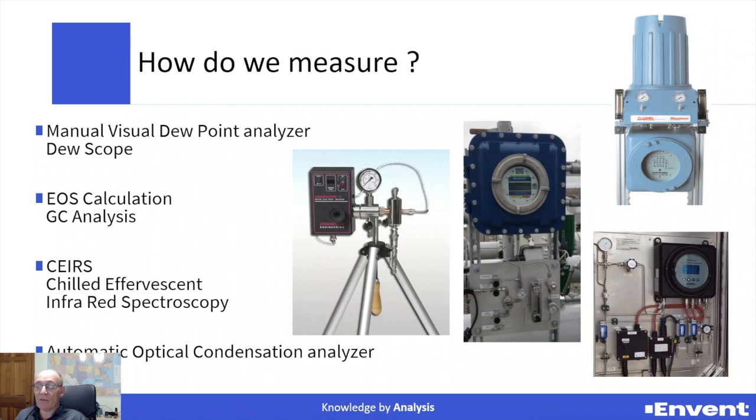This is a very operator-intensive measurement. Trained operators that are using these on a regular basis can recognize the dew points and the difference in the dew points that they see, but it takes time to understand and takes time to practice the technique. It is a truly manual technique.